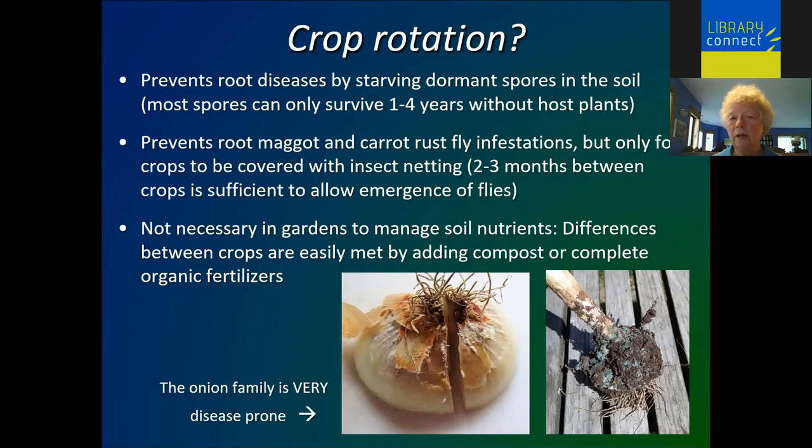Crop rotation on a big scale like this, to consider the nutrients in the soil, is an important part of agriculture. There will be a legume crop, and then there'll be a heavy feeding crop, and then there will be grain crops to help manage the weeds, and then there'll be a legume crop again, and then there'll be a heavy feeding crop. But that is to manage nutrients. In a home garden, just put on another shovel of compost and you will have balanced up the nutrients. So don't worry about nutrient rotation for gardens.